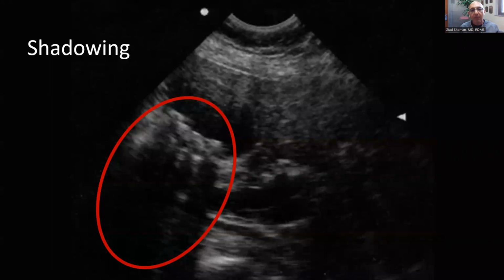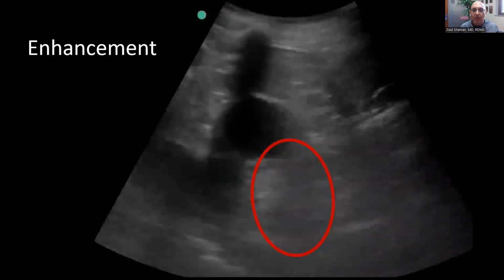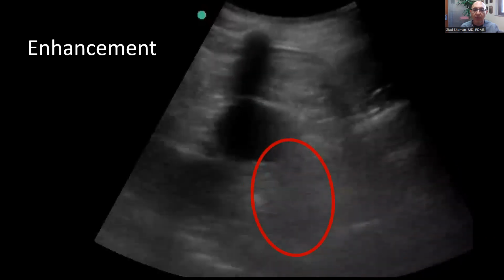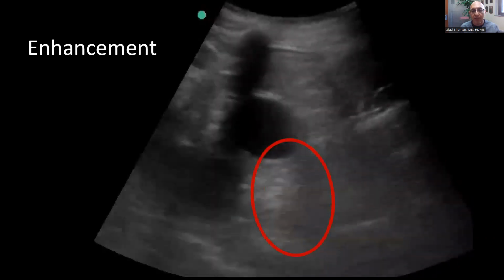When an ultrasound beam interacts with an area of high attenuation, the deeper area appears darker on the screen. In this scan of the gallbladder, the beam intensity is decreased deep to calcified gallstones. And the opposite can happen, causing signal enhancement when the ultrasound beam passes through an area of low attenuation, such as a fluid-filled gallbladder in this example.